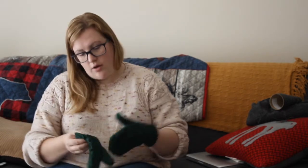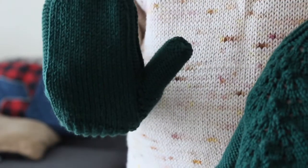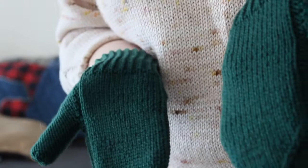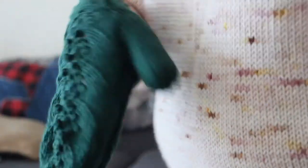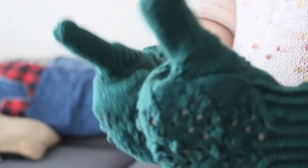Finished the test knit mittens for the wonderful ladies of Flock Fiber. I have not blocked them because they look fine when they're on. So these are Les Mittens. It's focused. So they're really nice. I really like them. They're hard to show because they're such a dark yarn, but they're wonderful. Thumbs up. Really great pattern.